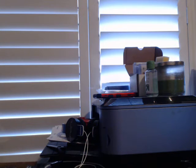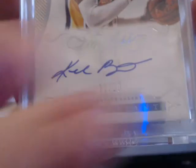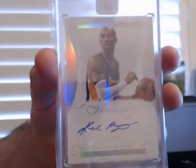Next off, one that's in a raffle. Very nice Kobe Bryant Flawless autograph. Numbered out of 20, second Kobe auto, straight to the PC.